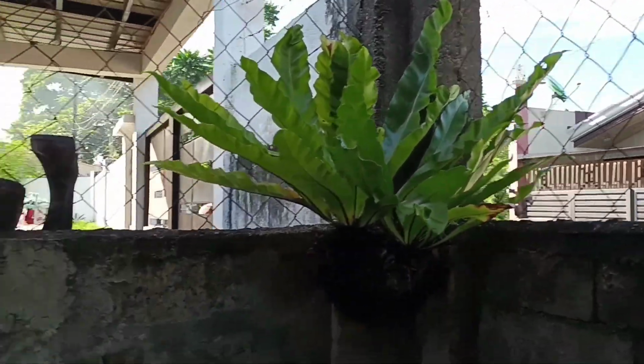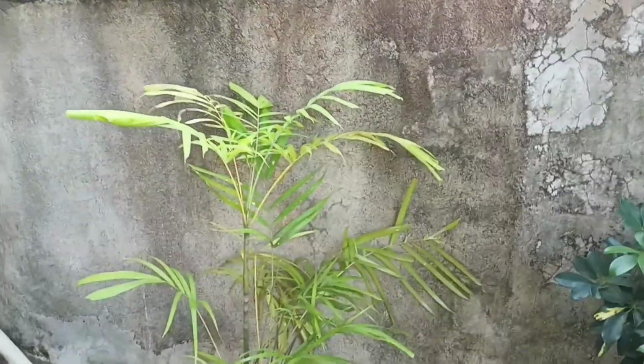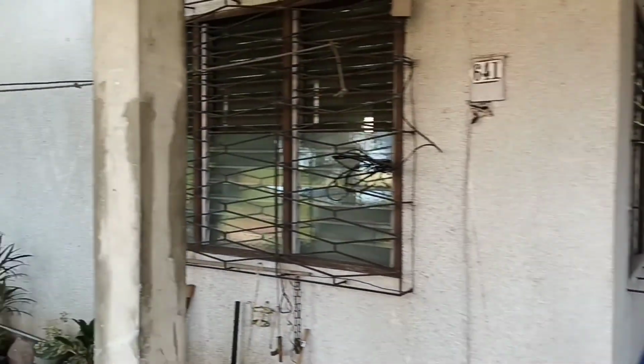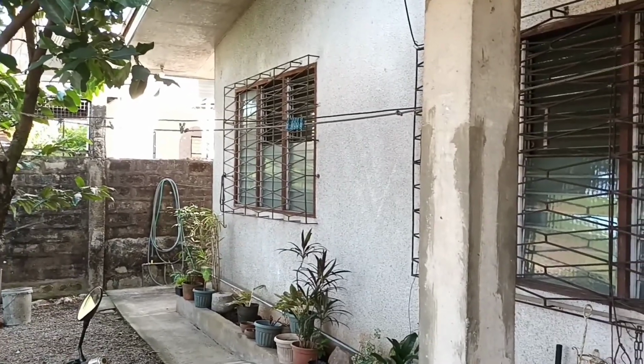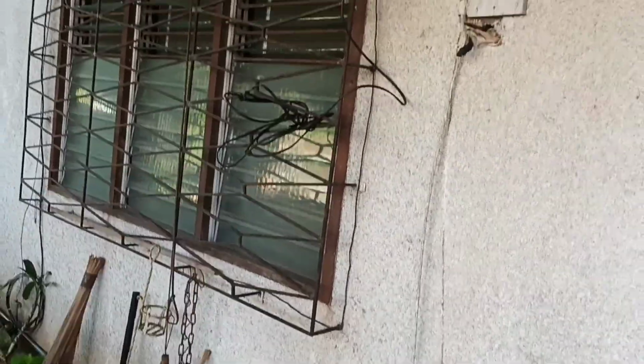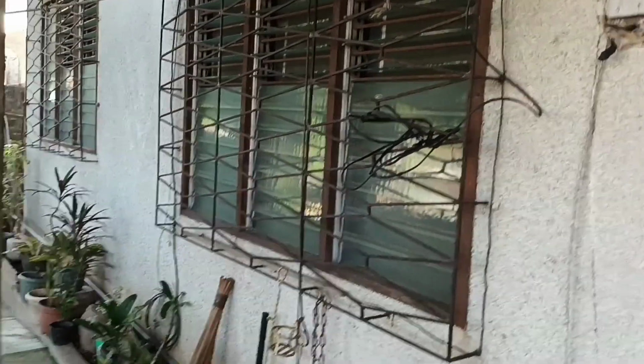So we've got a concrete wall around the property, the entire length, with some chain link fencing on top of the concrete wall. So this is going to be painted white. The house, you can see, is a 2-bedroom, 1-bath bungalow style house. It's got a tin roof. Has these glass windows that open up like louvered windows with steel cage covering over it to prevent break-ins.